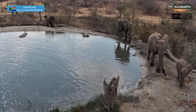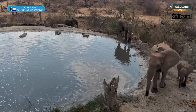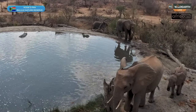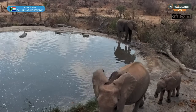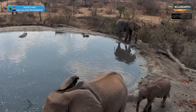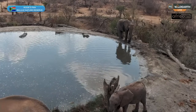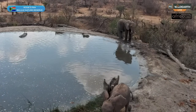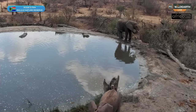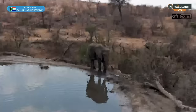Last few coming up now. That elephant, my goodness, it saw that the hippo was there and just decided to go the other way. Well done, Mr. Hippo. I think it definitely stood its ground there. Well placed bet, Nathan. Congratulations.